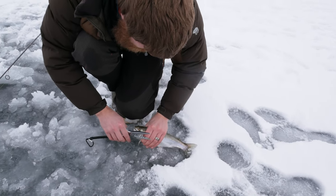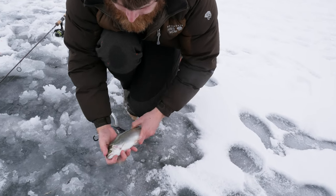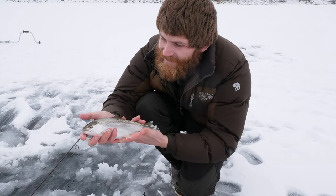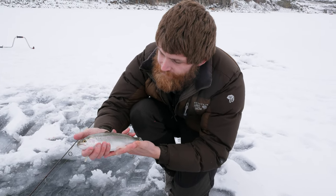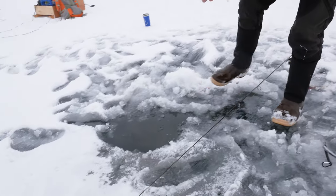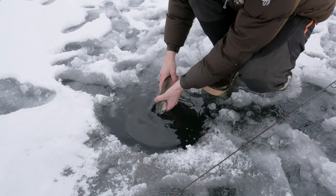So this little guy swallowed it, so I'm just gonna go ahead and cut that line. A little tiny hook will dissolve in his tummy, and he will hopefully live and grow to be a nice, bigger one next year. Right, just gonna give a nice little shoot down, and off he goes.